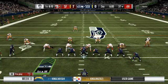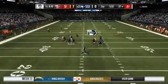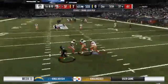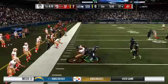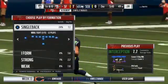Check 50. Now a play fake here on first down. He lets it fly from Lockett. And Wilson's going to be intercepted a 3rd time. Picked off at the 25. And he will bring this across midfield to the 49-yard line.